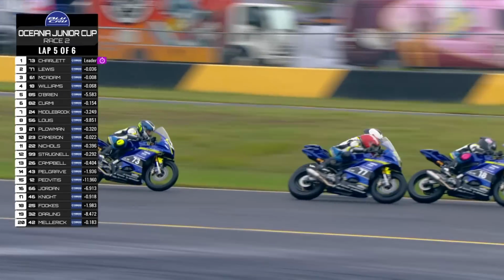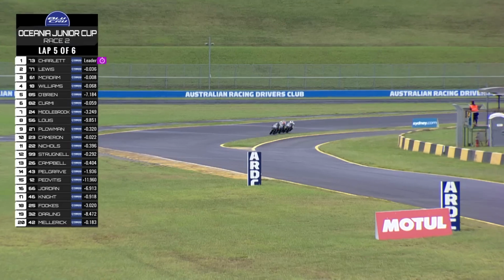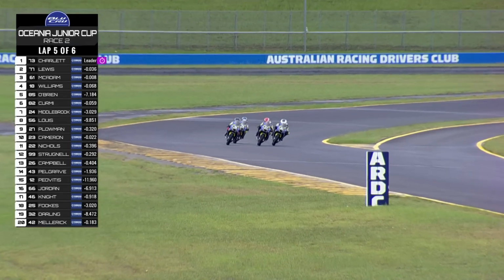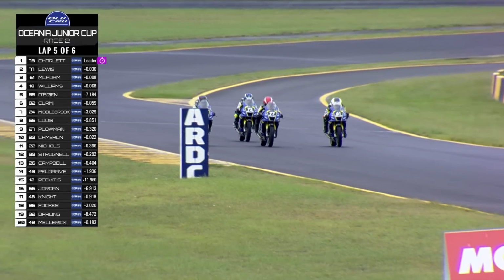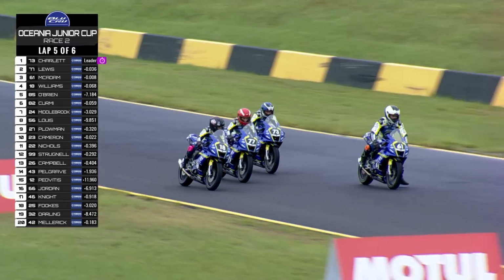Down and around outside goes Connor Lewis. So Lewis has done a great job there to utilise the slipstream of the three riders in front to move from fourth up into second place as they rub bars and bang elbows on the way out of turn one, the Sydney.com corner, and down into Motul.